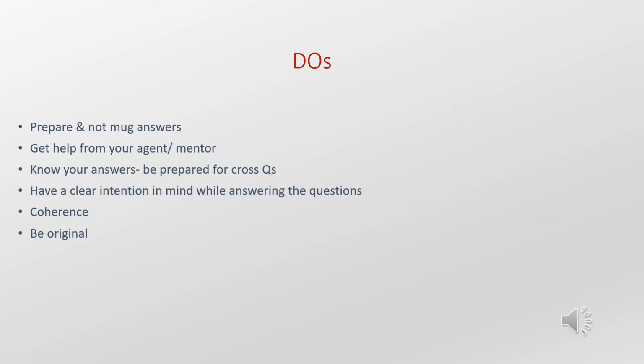You need to have a clear intention in mind while answering the question, or you need to know what the interviewer wants when they ask a particular question. For example, if an interviewer asks you, why have you chosen this university? The interviewer is trying to determine whether you have done sufficient genuine research. So while answering, your goal should be to convince the interviewer and demonstrate that you are a genuine student and that you have done original research by yourself before choosing the university.